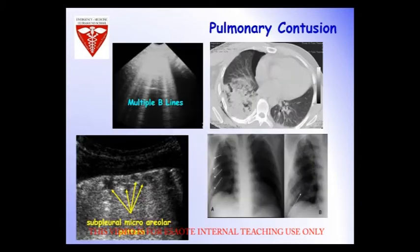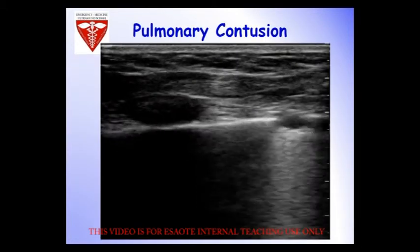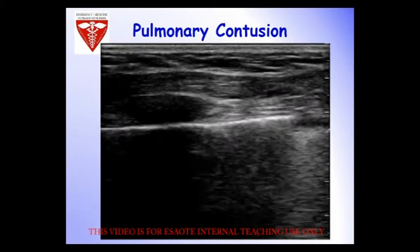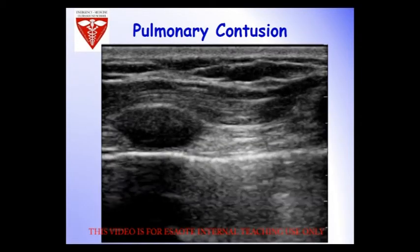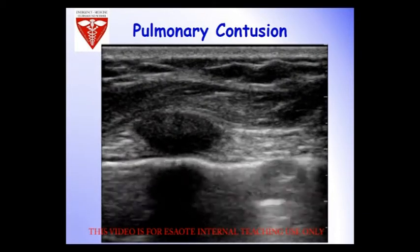So we can see some examples. This is a pleural microareolar pattern. This is a contusion at the CT scan. And as you can see, the B-line arises from the pleural line, the C-line arises from the contusion. Okay? This is a pulmonary contusion, subpleural pulmonary contusion. This is another contusion. This is the C-line that arises from the contusion.